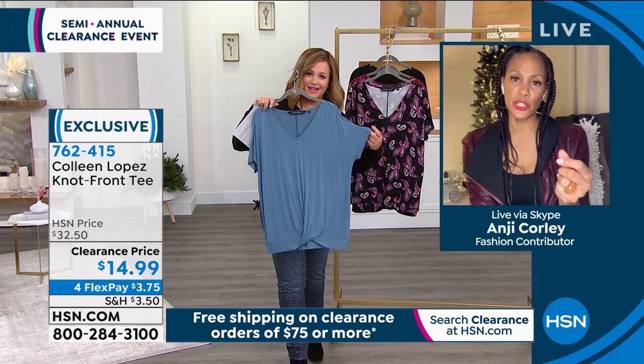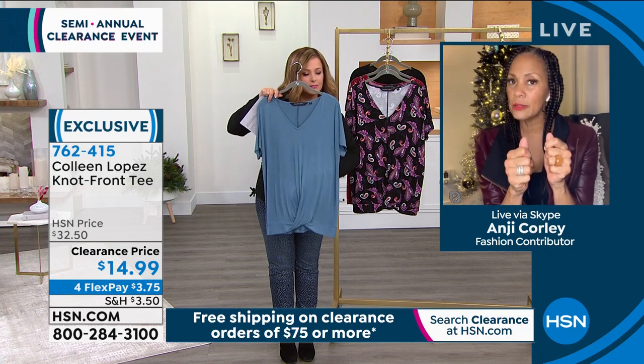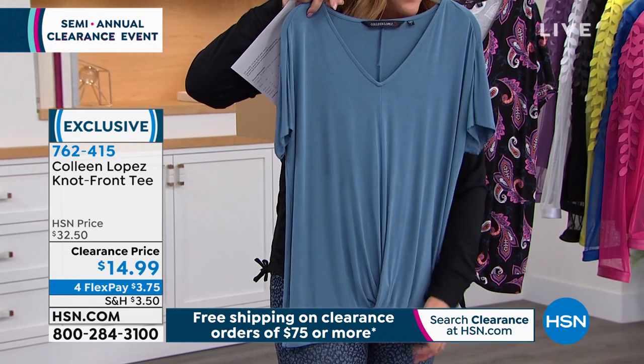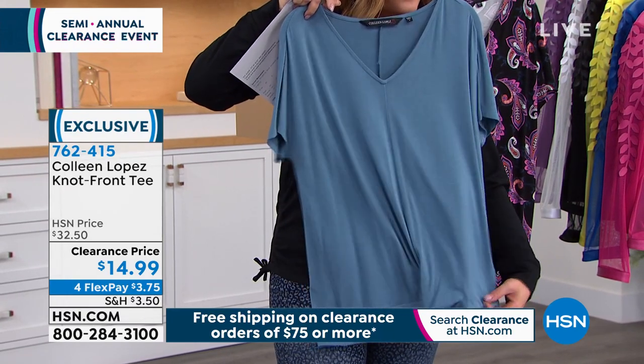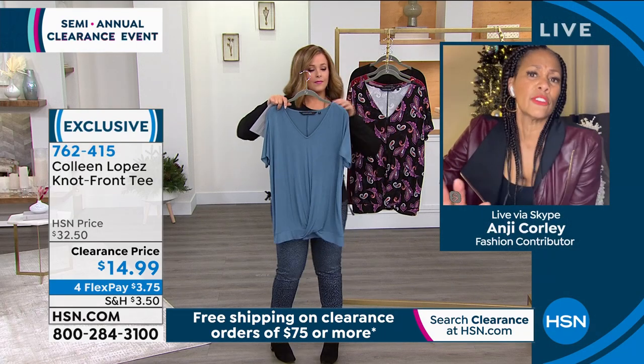And plus, it's the fabric, too. That rayon actually has a weight to it, so it hangs down without clinging to you. It has stretch, absolutely. It's comfortable that way. But it's not going to cling and stick on bits or parts or bulges that we have. I don't care if you're an extra small.